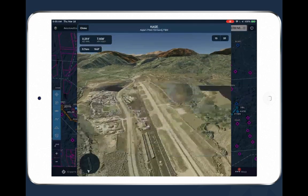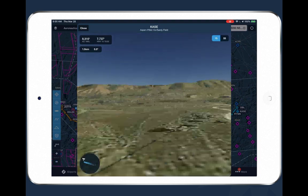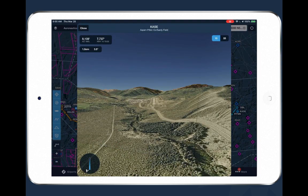There are two buttons in the top right corner of the screen. Those are the runways. Tap on a runway, and it'll orient you on glide slope on a 1 mile final, so you can see what the final approach is going to look like into that airport.